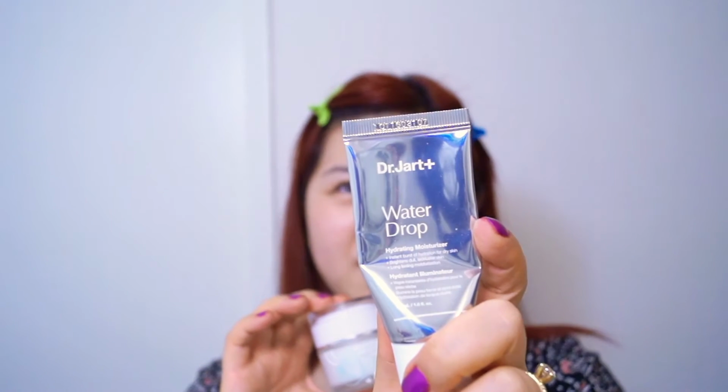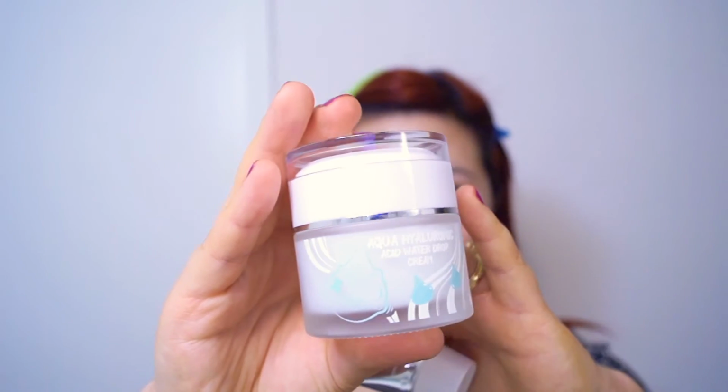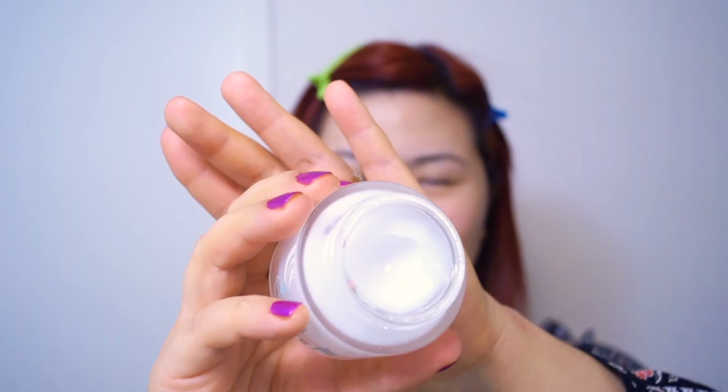I have two of them. This is the Dr. Jart Water Drop Moisturizer, and this is the Eliza Vega Aqua Hyaluronic Acid Water Drop Cream, and it comes in this jar. They're both the same type of formula in that when you look at it, it looks like a gel cream, but when you apply it to your skin, it automatically becomes a liquid and it just starts melting.